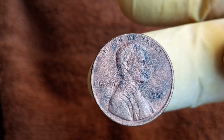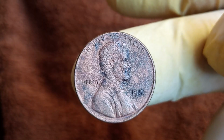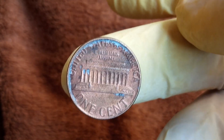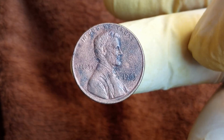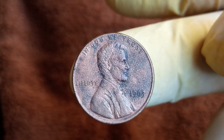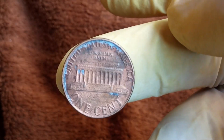Part 4, The 1983 Double Die Error. Besides the copper planchet error, another rare version of the 1983 penny is the famous double die reverse. On these coins, the lettering on the back, especially 1 cent and E pluribus unum, appears doubled. This doubling was caused by a die misalignment during the minting process. Collectors go crazy for these errors because they're clear, dramatic, and easy to spot. A high-grade 1983 double die penny can sell for over $15,000 or even more in today's market.